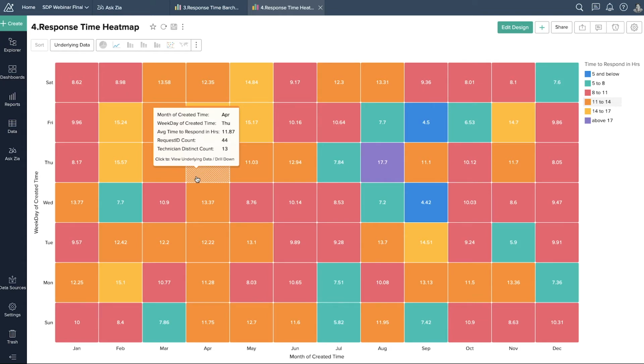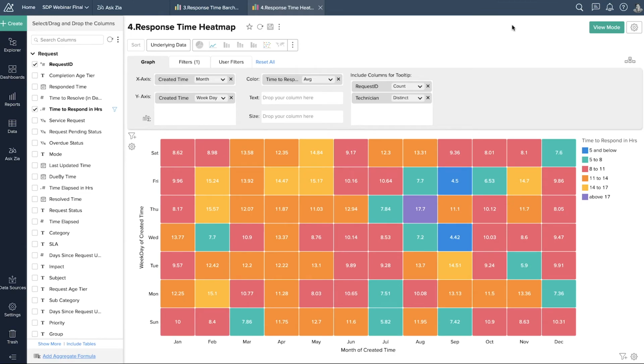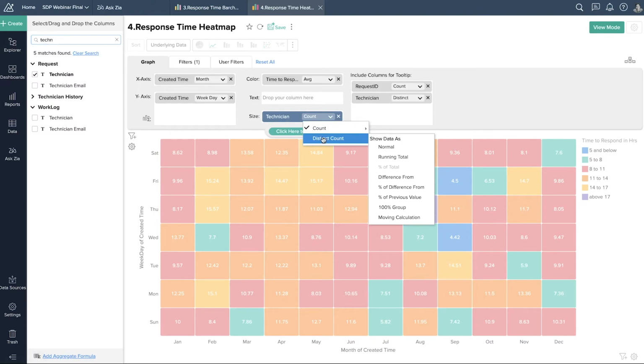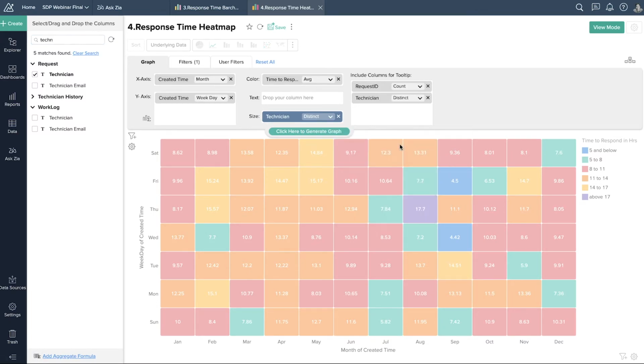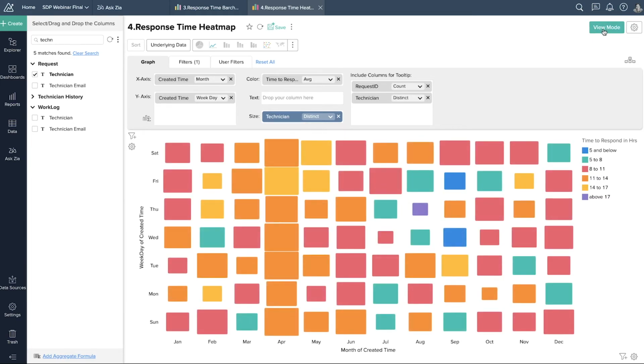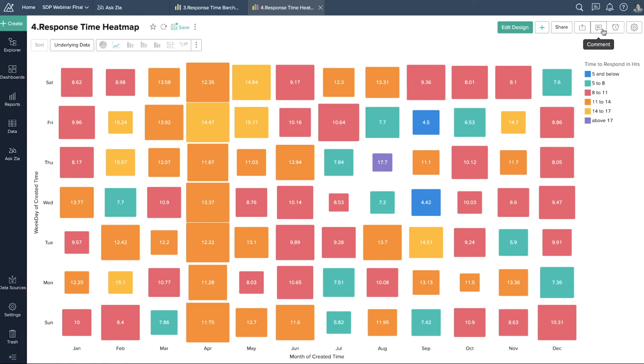This report might already seem a bit overwhelming to some people, but we can make this report even more contextual. If we go to edit design, we can actually change the sizes of each of the squares to indicate the number of technicians available during those time periods. If we get the unique technician count into the size and click generate graph, you see that the size of the boxes are directly correlated with the number of technicians available on those days.